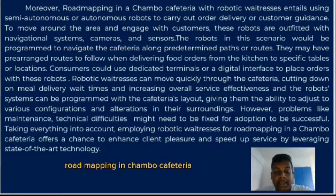Secondly, roadmapping in the Kembo cafeteria with a robotic waitress entails using semi-autonomous robots to carry out order delivery or customer guidance. To move around the area and engage with customers, these robots are outfitted with navigation systems, cameras and sensors. The robots in this scenario will be programmed to navigate the cafeteria along predetermined paths or routes. They may have pre-arranged routes to follow when delivering food orders from the kitchen to a specific table or location. Customers could use dedicated terminals or a digital interface to place orders with this robot.